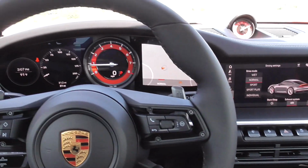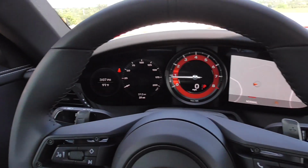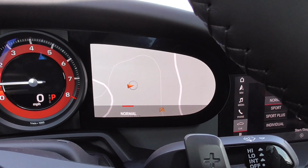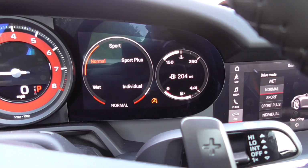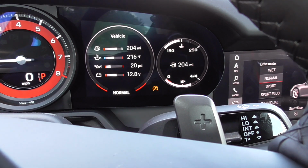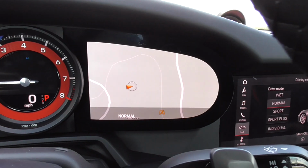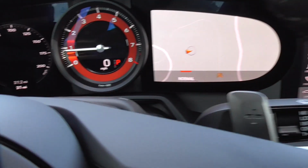Alright, new for 2020, we have a completely redesigned cockpit, which is the classic 911 look still. Very much retains the 5 gauges here. We can actually adjust this to show pretty much whatever you want: G-force meter, tire information, whether you're in sport, sport plus, wet, normal, individual. All the vehicle info, trip info, and then navigation. That's all pretty much standard stuff.